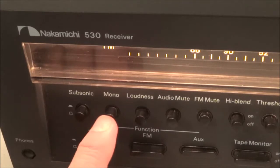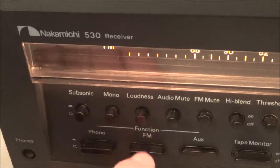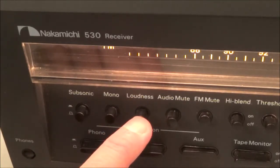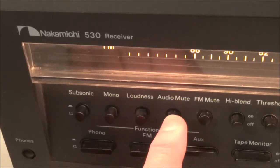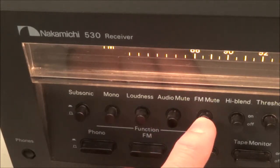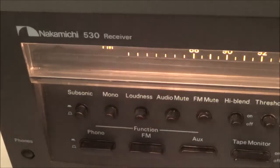Of course, this is mono stereo. This is your loudness control. I think everybody knows what that's for. That has to do with when you have the unit on and you don't have much volume. The human ear doesn't hear in a linear fashion, so when you put the loudness control on, it makes up for that difference. And this is the audio mute. Now this mutes, but I think it's like 20 decibels down, but you can still hear a very little bit. And this is, of course, your FM mute. That's when you're going in between stations, so you don't get that staticky hiss.